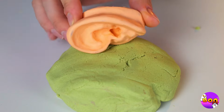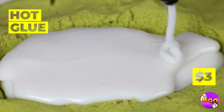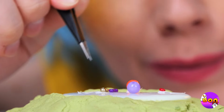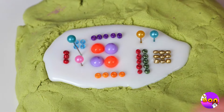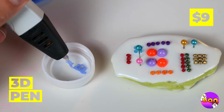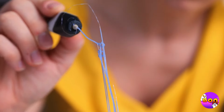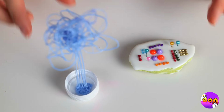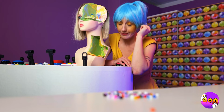Place an ear in some leftover clay. Now fill the mold with some hot glue. Before it cools, add some beads on top. These needles will keep things on point. We're making a mini control panel. You know, the glue gun's still hot. So let's whip up the perfect atmosphere. After all, she's even got her own joy.